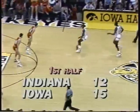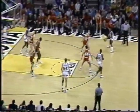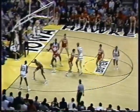Nobody picks up Callaway. Wide open jump shot baseline, and Indiana has pulled within three. Sometimes that's a problem, going full court pressure man-to-man. You lose track of where he is when you have to go back to the quarter court man-to-man. That's what happened there with Callaway.